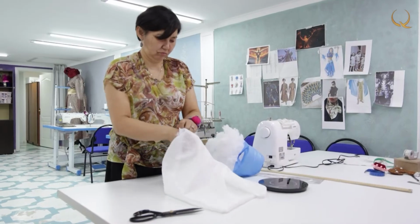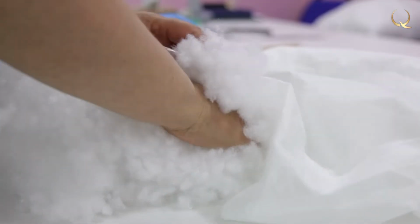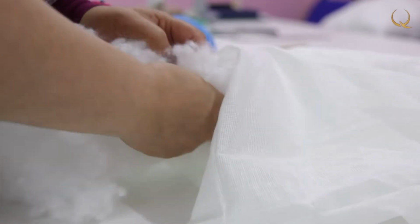The wool can be fine or strong. The future product depends on the quality of the fiber, its texture, and color.